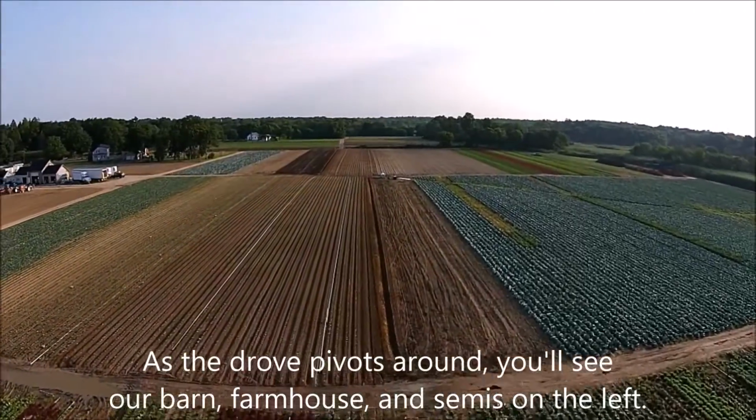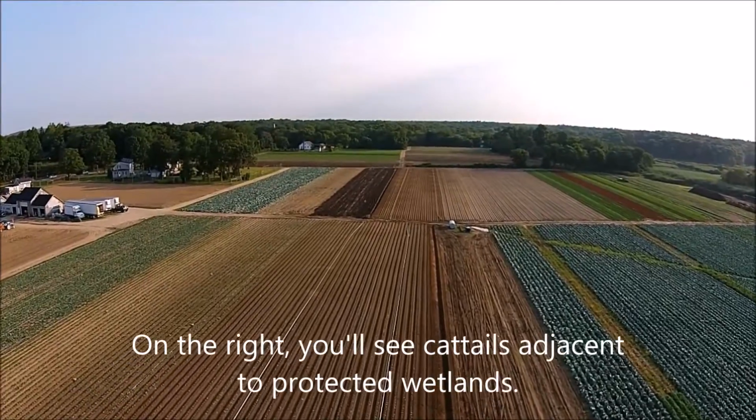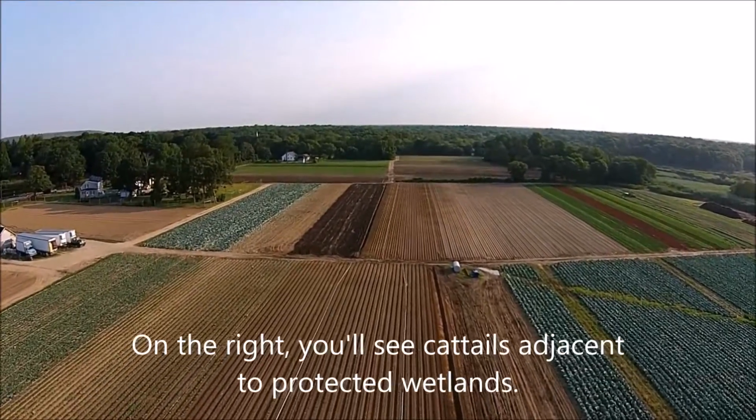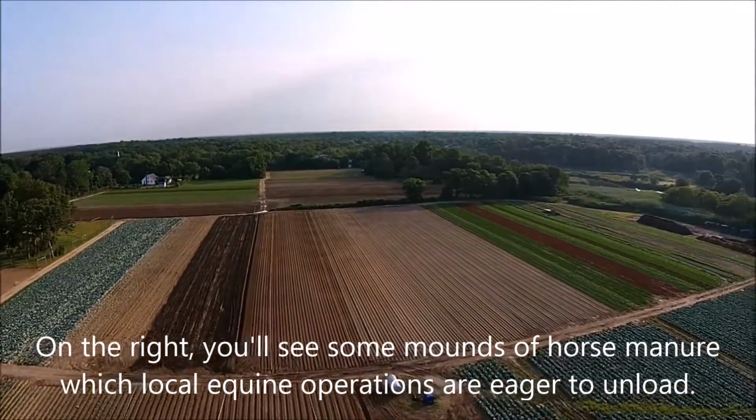As the drone pivots around, you'll see our barn, farmhouse, and semis on the left. On the right, you'll see cattails adjacent to protected wetlands. On the right, you'll see some mounds of horse manure, which local equine operations are eager to unload.